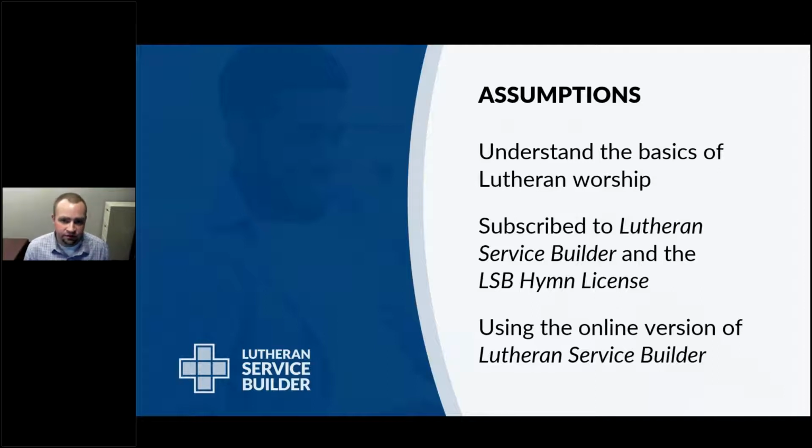Now, if you are using Lutheran Service Builder 2 or 1, I encourage you to move up to the online version. We've officially ended support for version 1 because that was deprecated, or at least outdated, in 2008. We're now in 2020, so that's 12 years ago since we've moved on from 1. So we no longer support that. We still support Lutheran Service Builder 2.